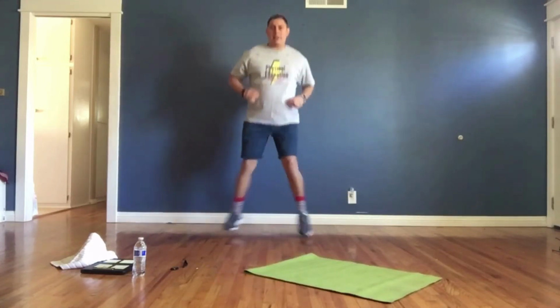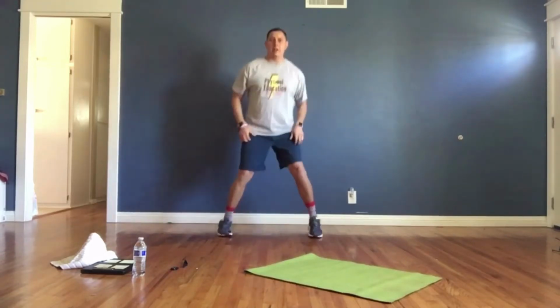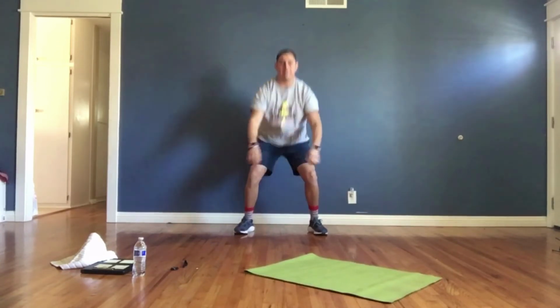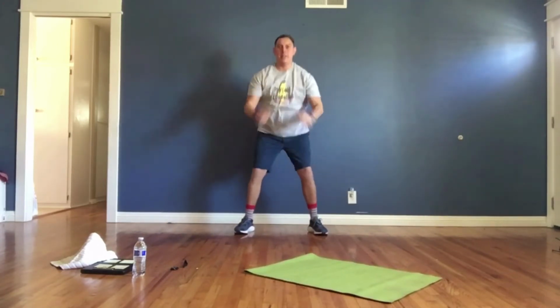Alright, we got those squats coming up. 3, 2, 1, and go. Feet shoulder apart and squat down. Amazing. Remember the motto, just finish, my friends. Work hard.